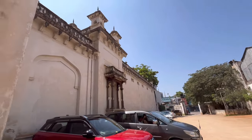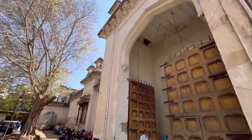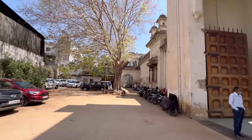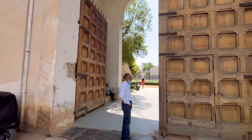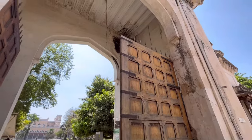We are at the Chowmahalla Palace, which is a palace of my ancestors, and the auto fellow just brought us here to check it out, and that's what we're gonna do. I've never been here actually, so it's going to be all new for me. Looks like there is definitely some maintenance.